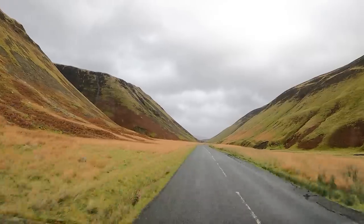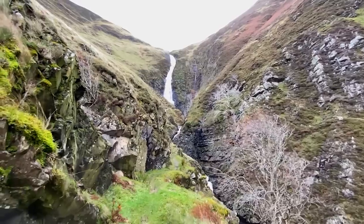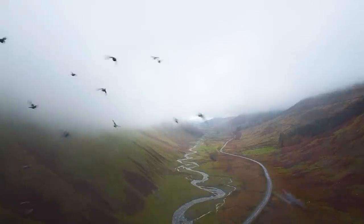Hiya, this is the last part of my Scottish Borders mini road trip, which kicked off with a wild camp at the Grey Mare's Tail waterfall. Just me and the sheep. In stunning surroundings.